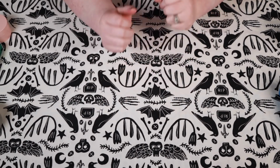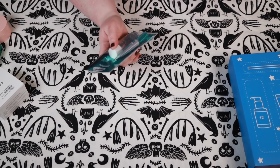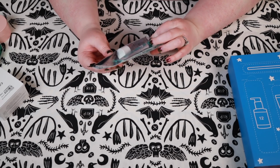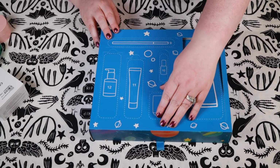Let's go to drawer number two. Row number two, starting with box number seven. Oh, this is interesting. This is from the brand Holika Holika. Huh, okay. It's like two different products. You have a correcting mascara and then you have an eye makeup remover. That's pretty cute.